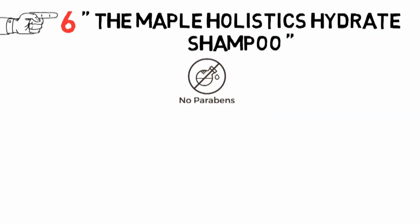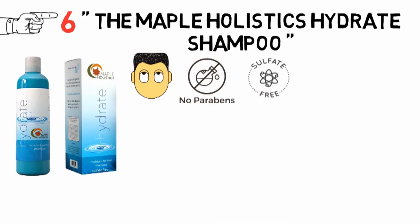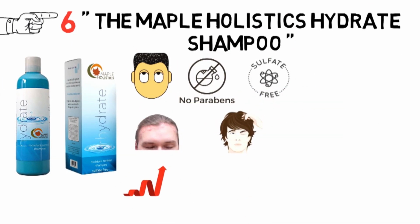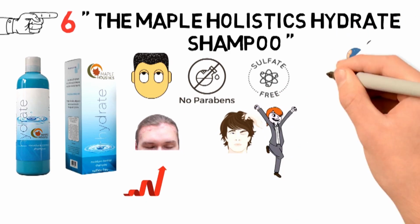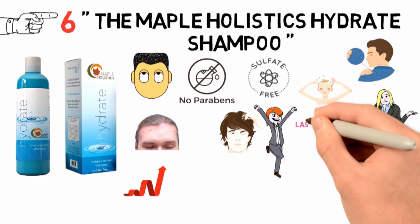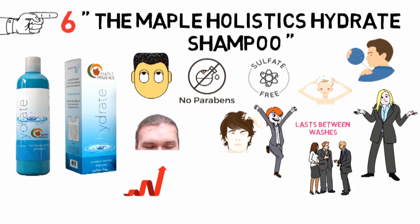You won't find any parabens or sulfates in this shampoo for dandruff. On top of that, it visibly reduces flakes and reduces itchiness quickly. One of the things we like most about this shampoo for dandruff is that you won't feel the need to wash your hair every day. This treatment lasts between washes, and most people find that it leaves their hair feeling clean and shiny. That said, you may want to add conditioner to the mix, especially if you have damaged or color-treated hair.